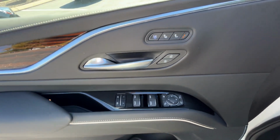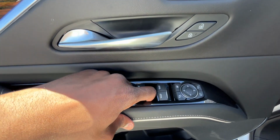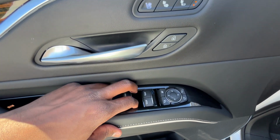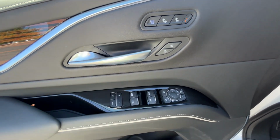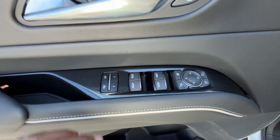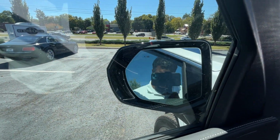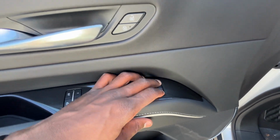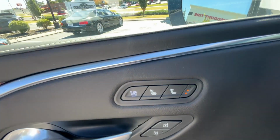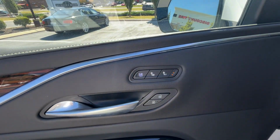And here on the door panel, we have the controls for the power door locks, power windows, which are one touch down in the back, and then for the front, they are one touch up and down. And then we have memory seating here. We can power fold our mirrors, and there are the blind spot monitors in those. We can lock the windows, control the power mirrors there. And then we have 3-stage heated and cooled seats, which we can control from the door panel here as well.